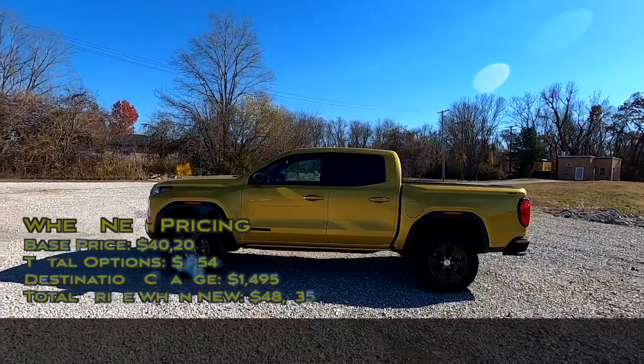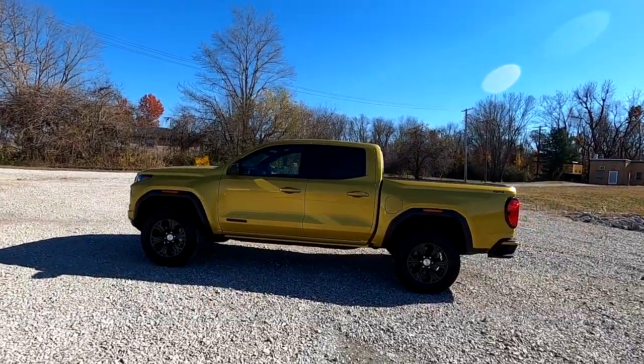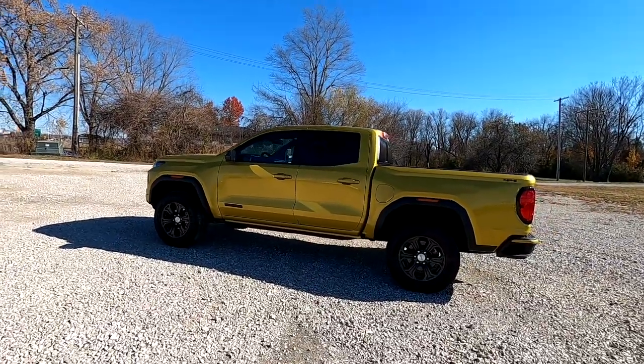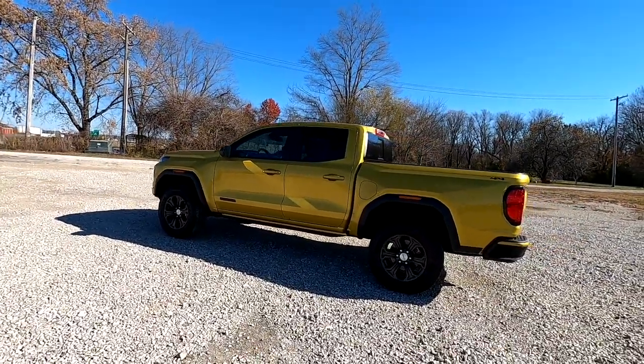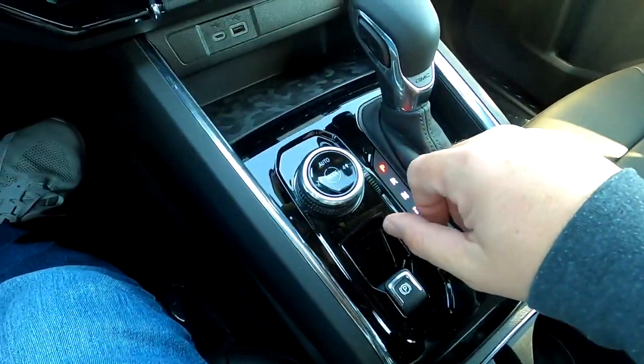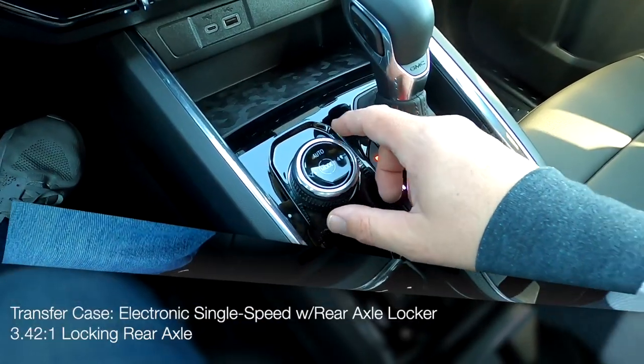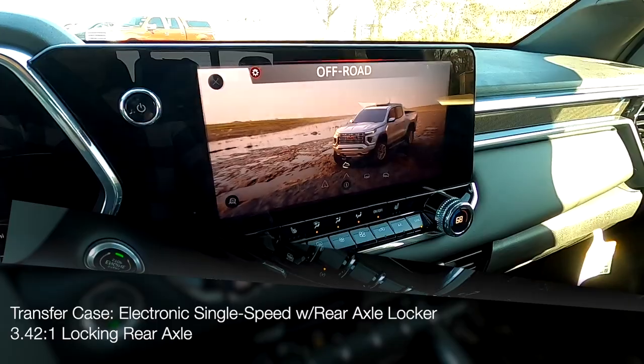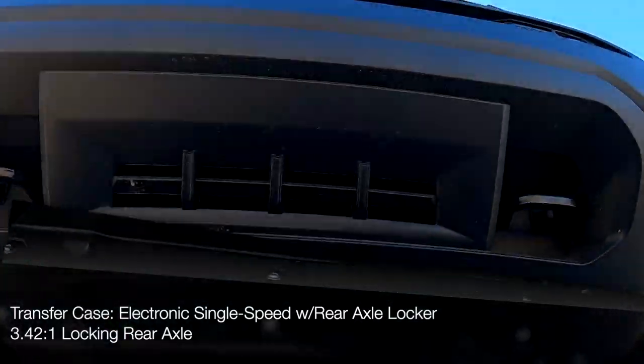Now, today's video is going to be a full in-depth review of this vehicle. We're going to go over everything from the exterior to the interior, mechanical performance, off-road capabilities, and everything else in between. For starters, while two-wheel drive and four-wheel drive variants are available, our Elevation is four-wheel drive with an electronic single-speed shift on the fly transfer case with Baja, terrain, and overlanding modes, and a 2-inch factory lift.